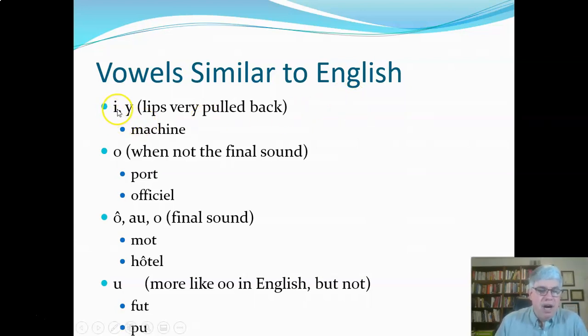Now there's some vowels that are sort of similar to English, but not really. The I called the E and the Y called the E crack, the Greek I. The lips are very pulled back. So we say machine, machine. There's the O that's open when it's not the final sound. Pour and officiel kind of makes an O sound.